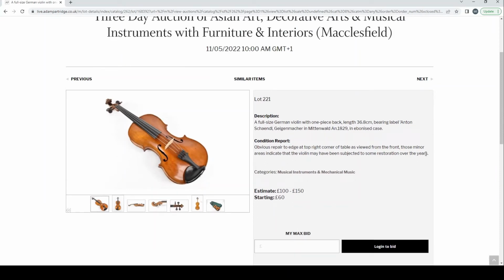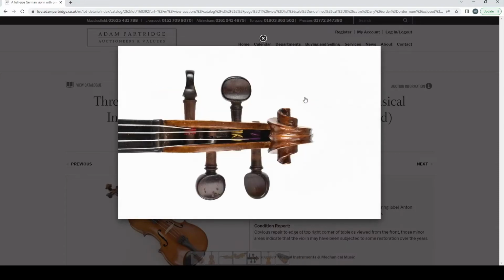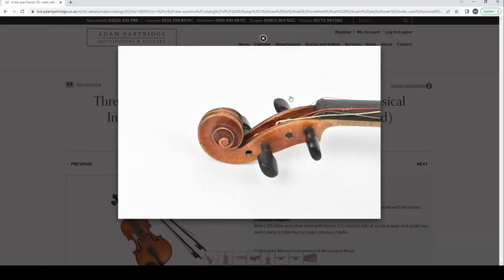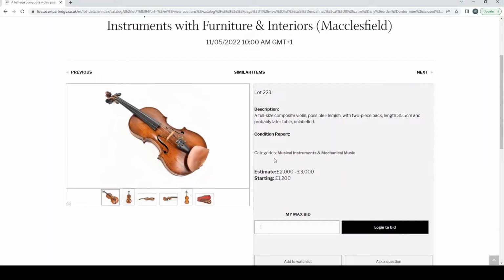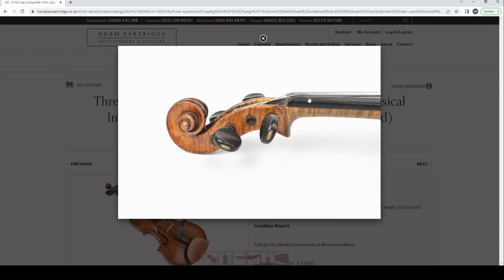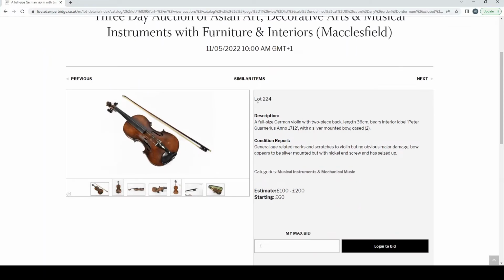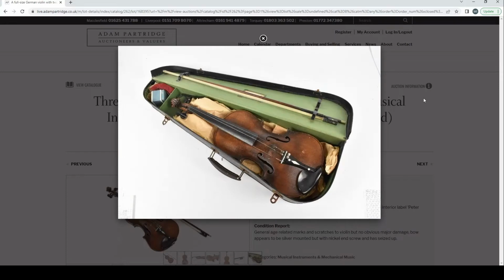Full-size German violin, label Anton Schendel, Mittevald. Full-size French JTL violin there. Looks fairly standard kind of thing. Full-size composite violin, possibly Flemish, probably later table, unlabeled, 2,000 to 3,000. They're looking for that. Looks interesting, but fairly high starting price. Full-size German violin with a Peter Guarnerius label. Looks like a fairly standard trade instrument, that one.